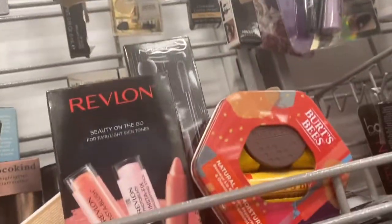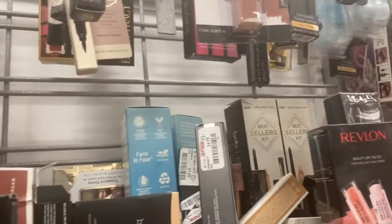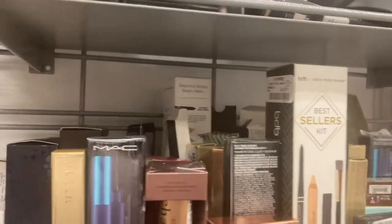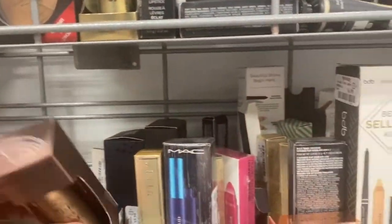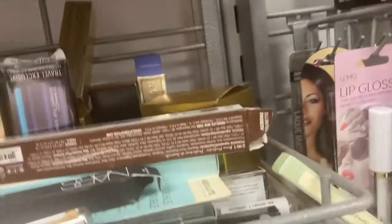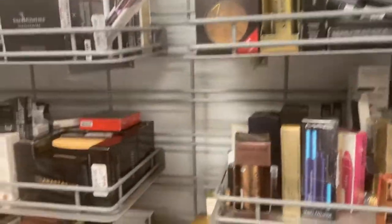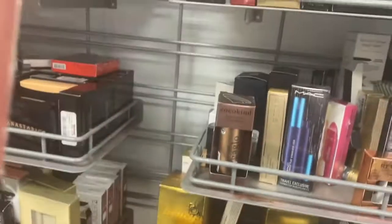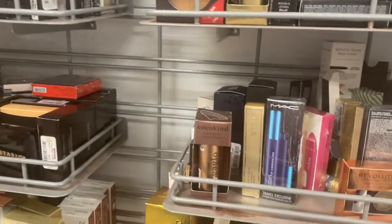Trying to see what I can find here, y'all. Let's see. Highlighter. NARS. The kind of lipstick. Oh, this is pretty for NARS. See the color, y'all? $7.99 NARS. That's festive for the holiday.